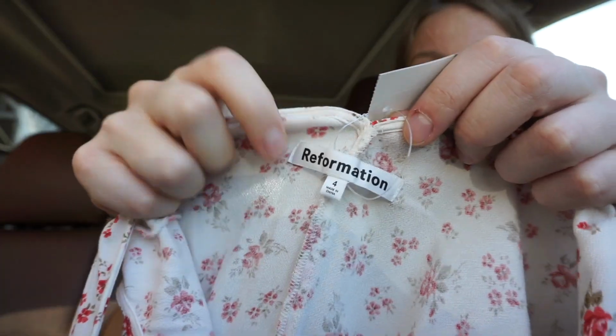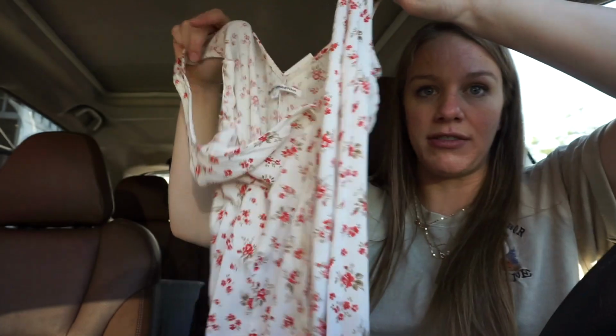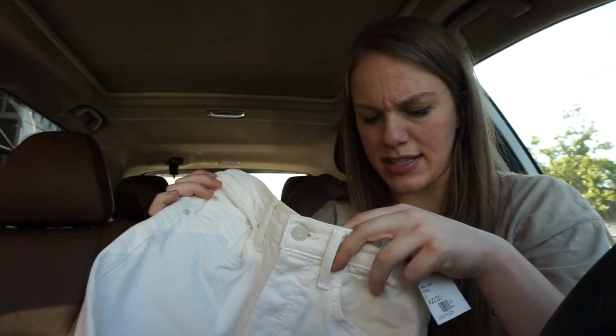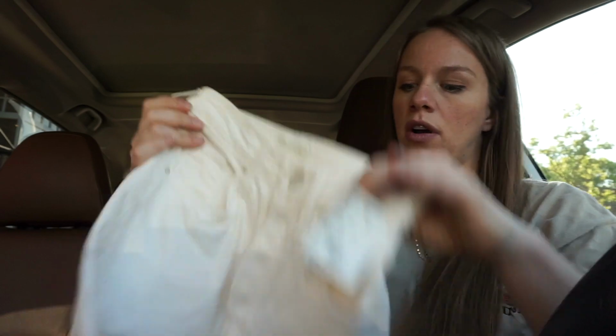I also got this Reformation maxi dress, which was exactly the kind of thing I wanted to find. This is a size 4. It's really, really cute. I found these Mother jeans. I love, love, love selling Mother, and they're high rise. They are a size, I think, 23 or 24. That's not bad. And they're white and in excellent condition, so I think they'll be perfect for summer.